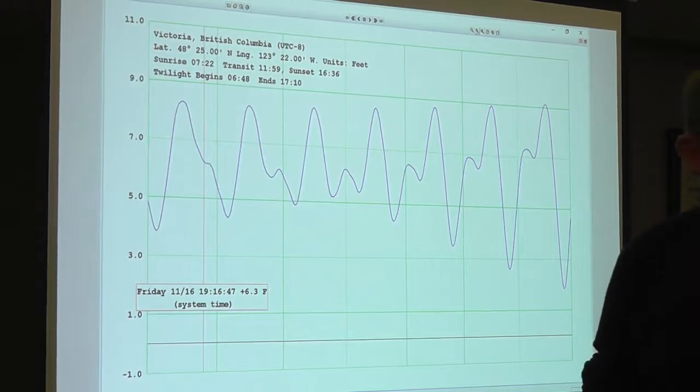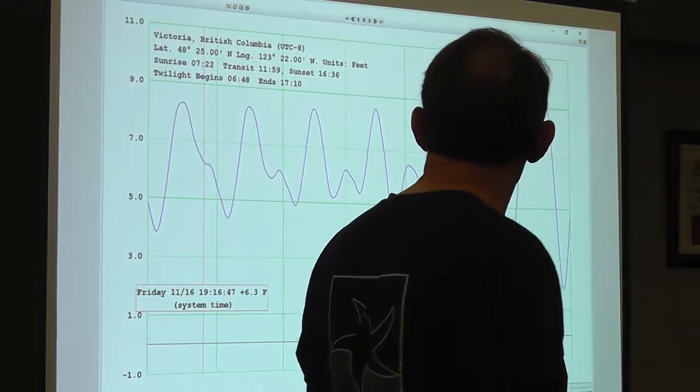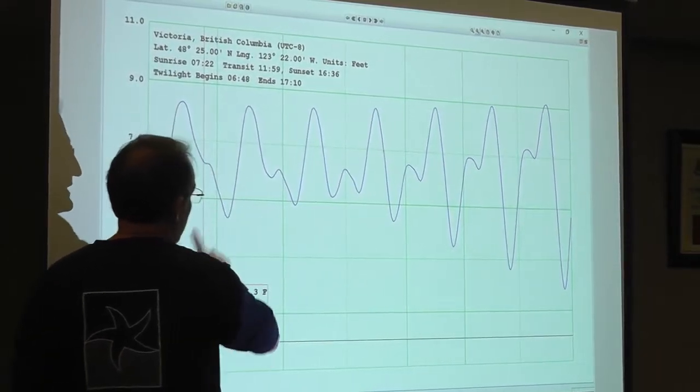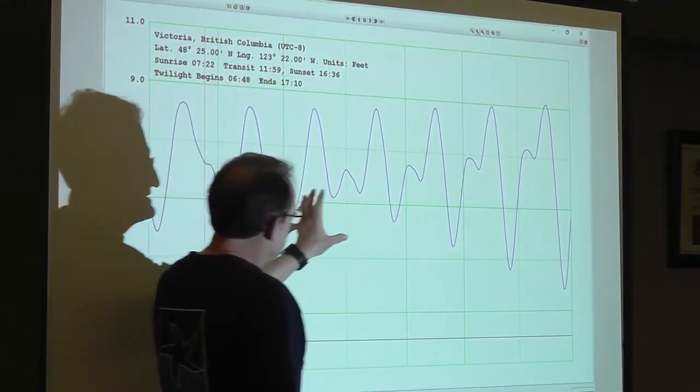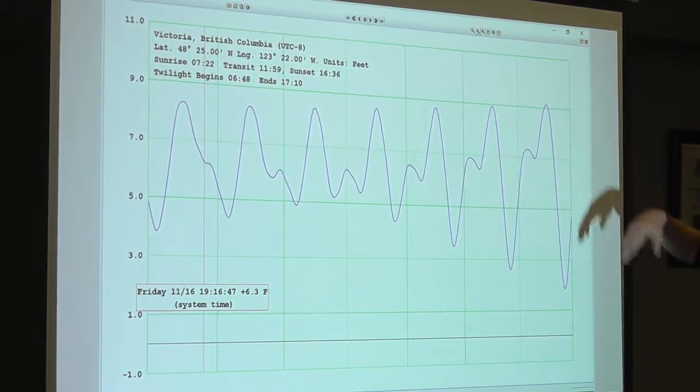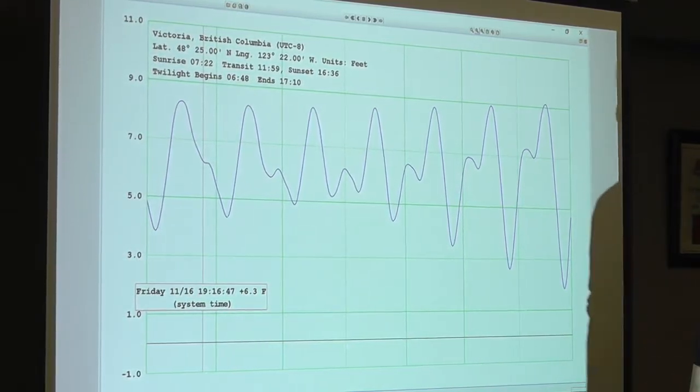And just for comparison, you can see Victoria, weird place. This was Saturday's tide in Victoria, and you can see that it gets slightly more, almost normal looking, but it's still pretty messed up.